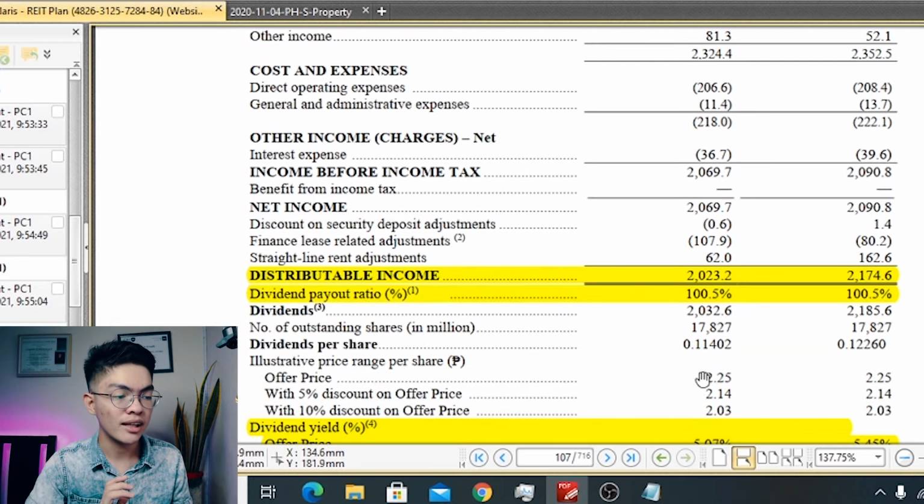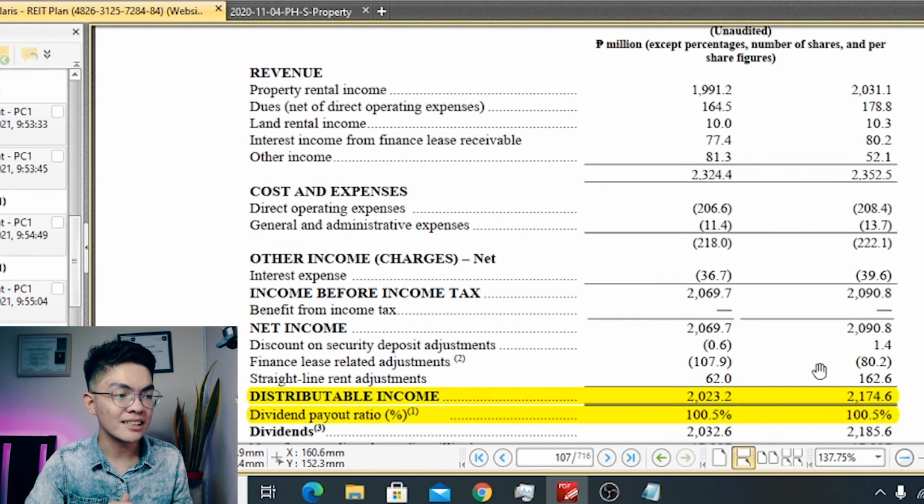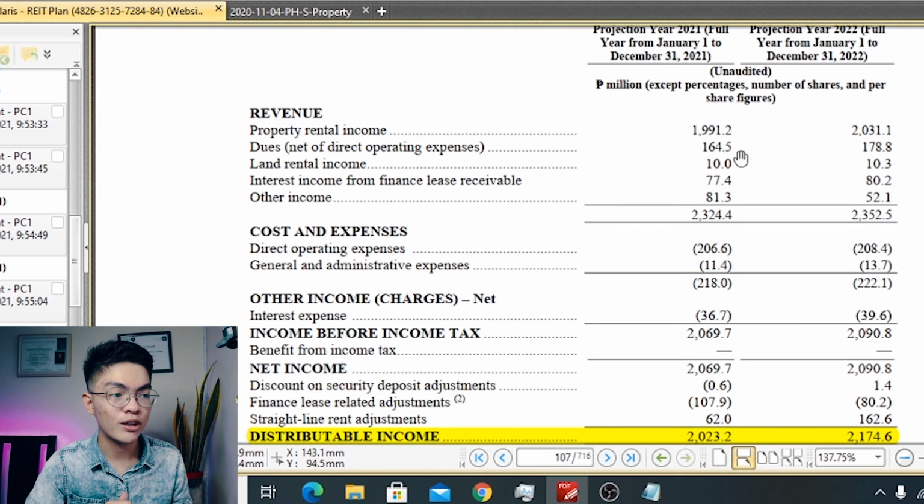2.17 billion. Magkano yung dividend yield neto? So, with the offer price, kung mag-avail ka nito at 2.25 pesos, ang dividend yield mo is 5.07%. And for 2022, meron kang 5.45%. Di ba? Nag-i-increase siya kasi nag-i-increase din yung ating rental income. Kung makikita nyo dito, yung property rental income from 1.99 billion, nag-increase siya to 2.03 billion. Di ba? Yan yung effect ng ating escalation rate.